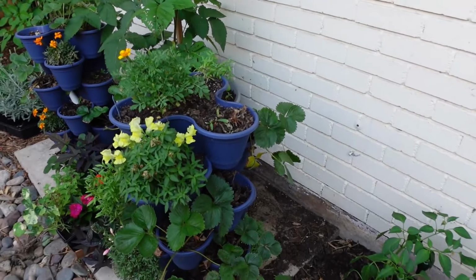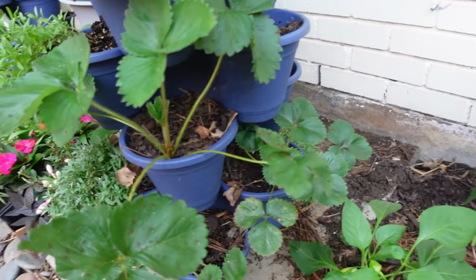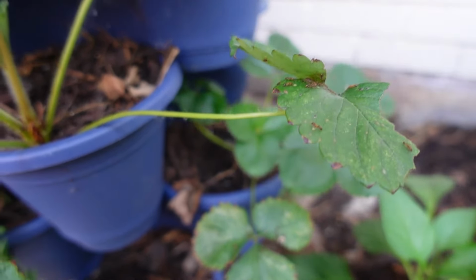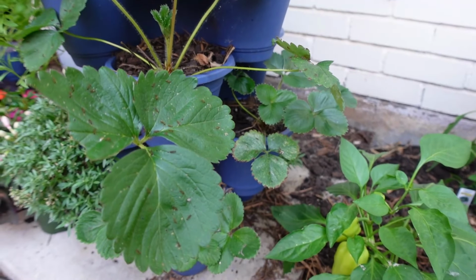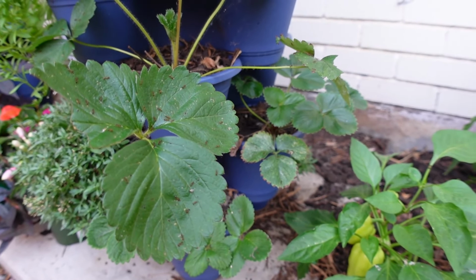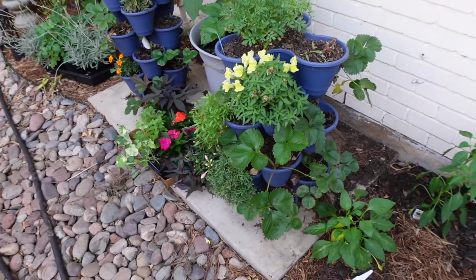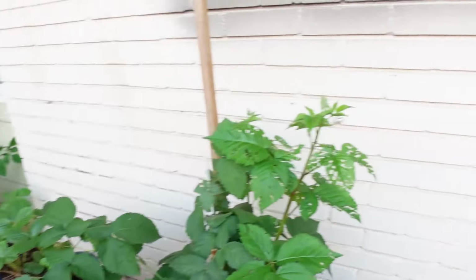And then of course over here, let me show you what's happening over here. Now, I have never had ants do anything like this. I'm going to zoom in. Y'all see the ants? Have you all ever had ants eat your strawberries like this? And in the past, oddly enough, when I've had ants do this, if you turn the leaves over, there are eggs, and it's usually this beetle that we fight every year. It looks just like a cucumber beetle, but it's not.